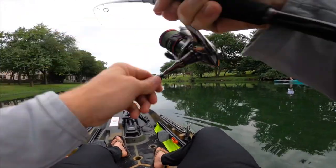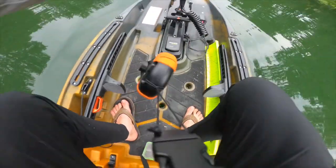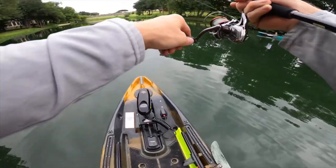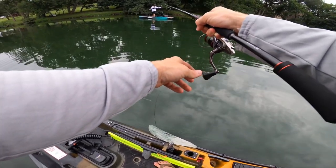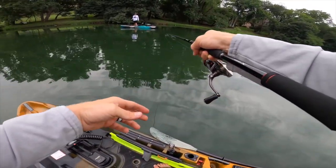Drag and drop down low. What do we got? Woo! He's flying. All right. First catch on the new boat, man. Let's see if we can land this guy. Oh yes. On the finesse setup, y'all. The Zodius rod. No way. Oh my dude, this is sick. No way.